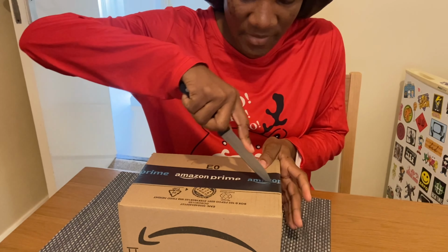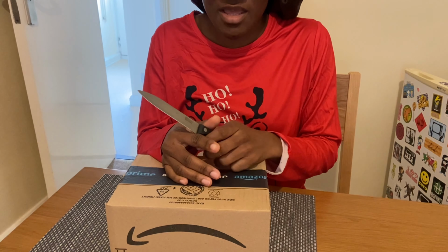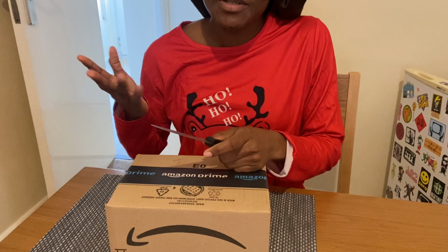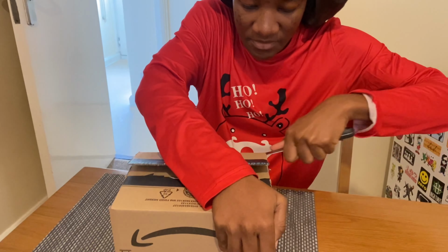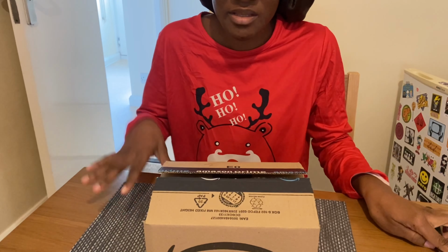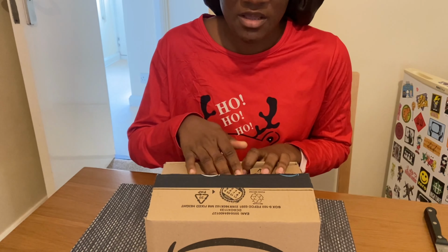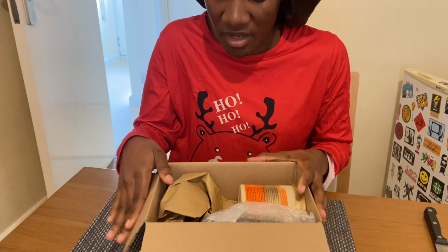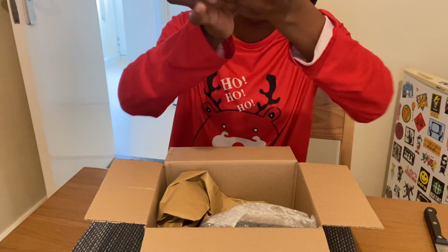I ordered some stuff for my hair yesterday. The weather up here dries your skin out, it dries your hair out. I've been using Cantu products, but they haven't really been doing much. When I went to my hairdresser, I was telling her about my hunt for products for my hair, and she told me about the leave-in conditioner from African Pride. So I bought it, and I'm gonna test it out and see how it works for my hair.